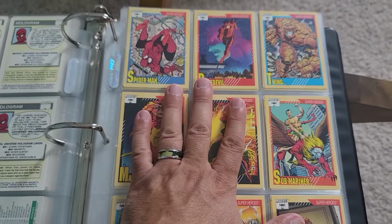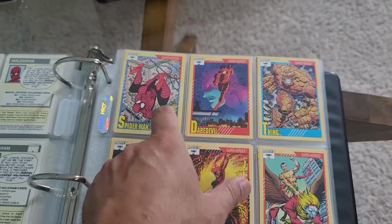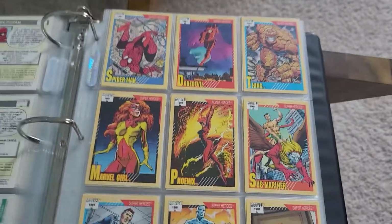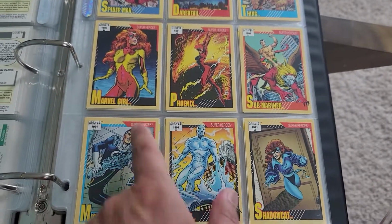I've had this set since I was a kid, original set. Oh my God, a lot of memories with the set. Look at this Spider-Man, Daredevil thing. You can see the artwork, doesn't look super modern, but you have to think, this is 1991. This is a very long time ago.